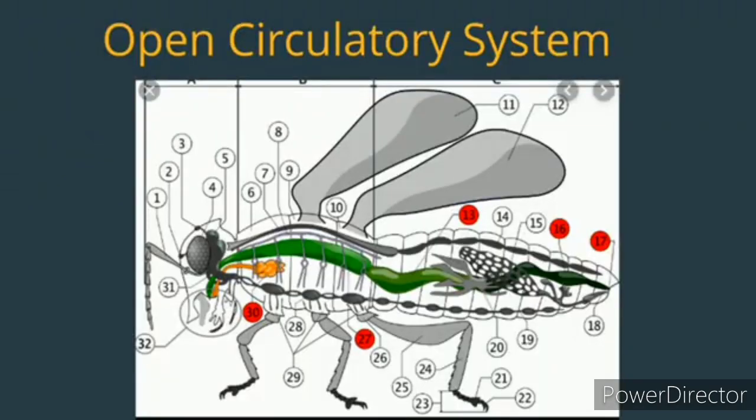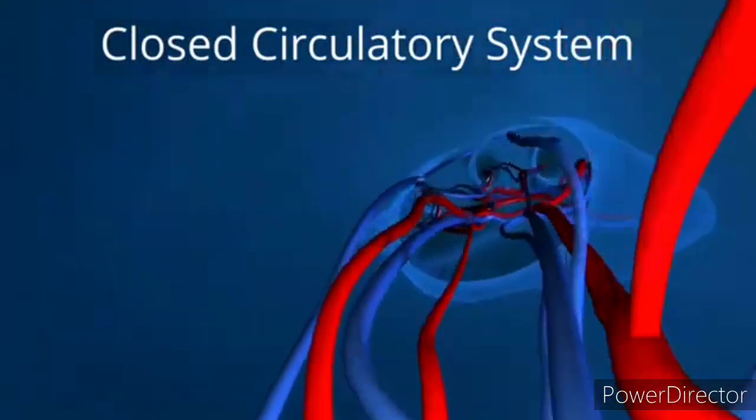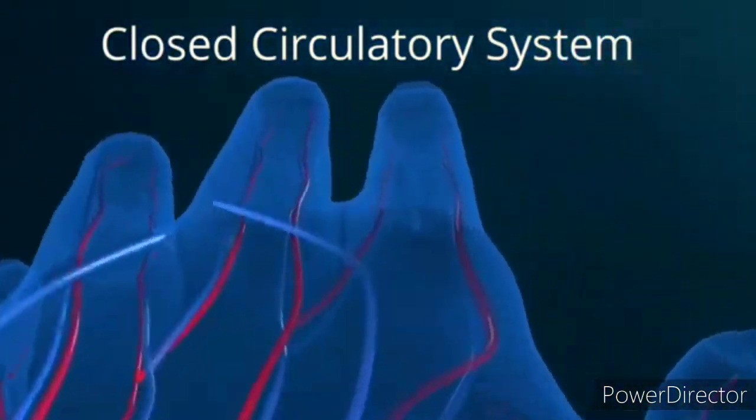Arthropods have an open circulatory system. An open circulatory system uses cavities called sinuses that move the blood around the body. Closed system circulation, which we have, uses veins and capillaries and arteries in order to move blood throughout the body.